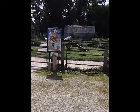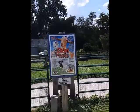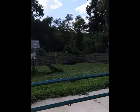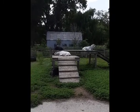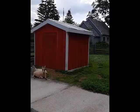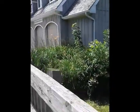It used to be cool in the spring. You could see the goats having their babies. They'd have them in the barn. But I believe the barn's being kept closed up for the last year or so. There's a few there. And there's a couple more over here. Usually in the barn there was bunnies and guinea pigs, etc.